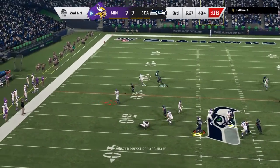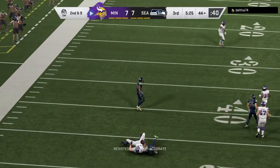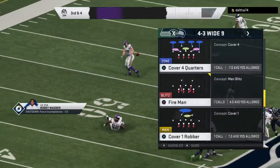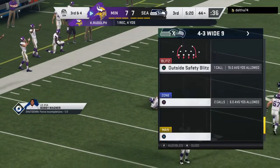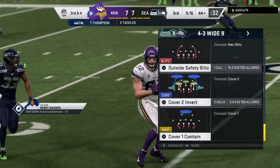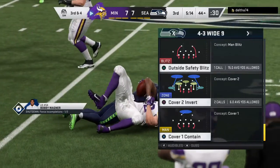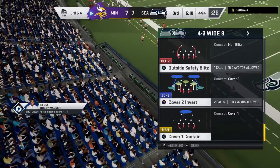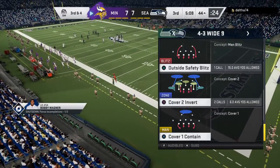On 2nd and 9, Cousins. And Rudolph has it, the tight end. 4 yards on the completion, and it sets up a 3rd down. Well, they're unable to convert that into much, but it's never a bad idea to try to get the ball into a tight end of his caliber's hands and see what kind of disruption he can cause.